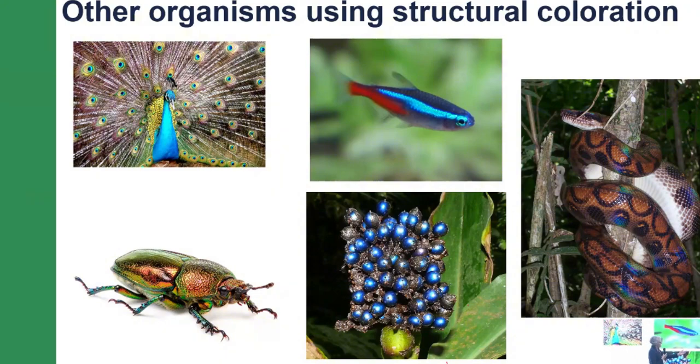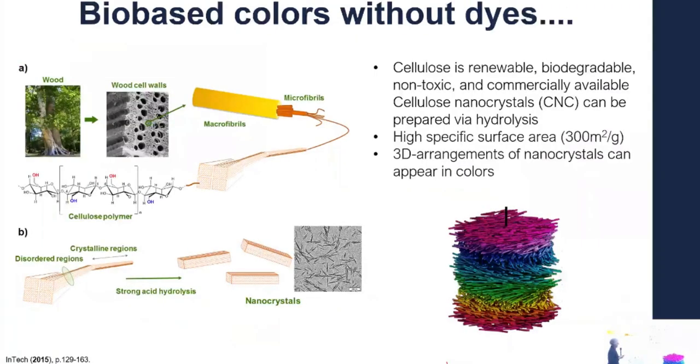And here is how you can reproduce that. So you may remember from the keynote yesterday that we can extract chitin as little nano whiskers. Well, these little nano whiskers, if you do your job properly, you can self-assemble them and they will start to form these really interesting chiral nematic structures. And these guys, they interact with light. And you could make iridescent materials from them based on the 3D arrangements of nanocrystals.